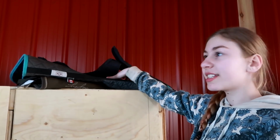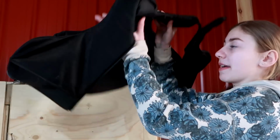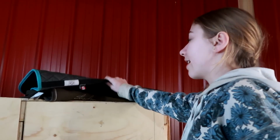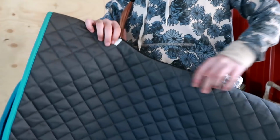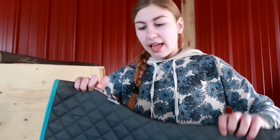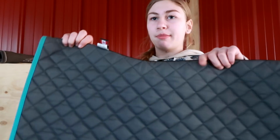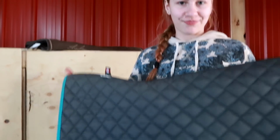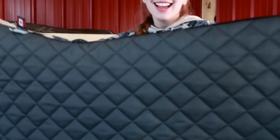When you look on top of the tack locker, I have my vest, which is for jumping. And I also have an Ogilvy baby pad. This is the one that I picked out for him. I really love baby pads because all you have to do is brush, like groom, and just throw a baby pad on him, make sure it sits properly, and put a saddle and girth. My parents ordered me a red one, but it's not in yet, so I'm happy that I got this because I think I'm gonna get 1,000 more baby pads.